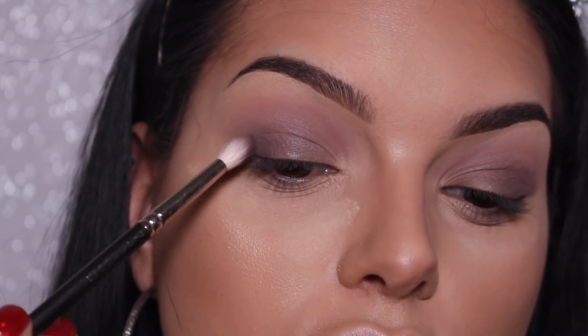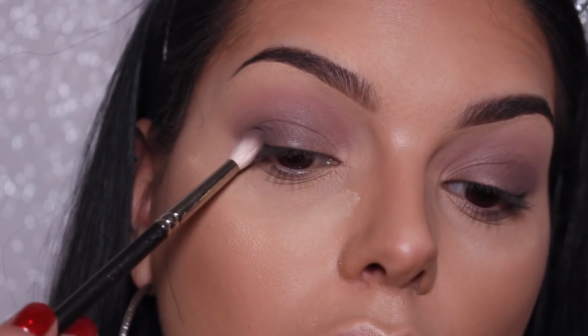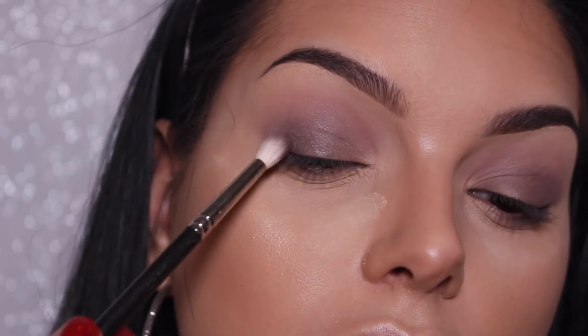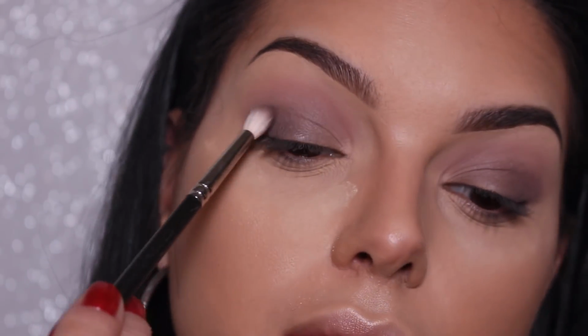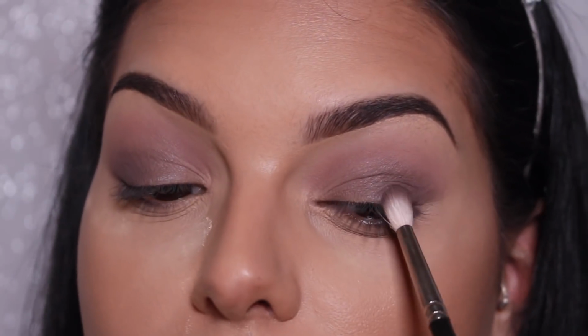These shades are so pigmented, but then they blend out so nicely. So if you're looking for a really good smoky eye palette, then I would definitely recommend this one because it's blending itself. Like, I'm hardly doing anything.